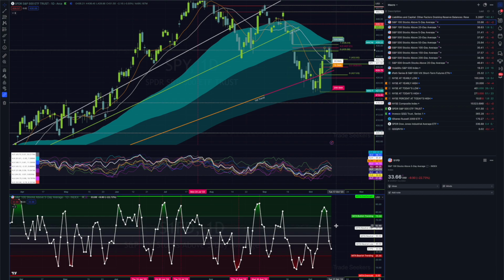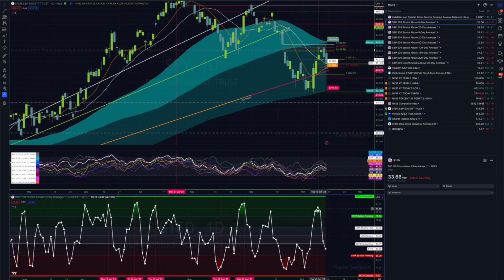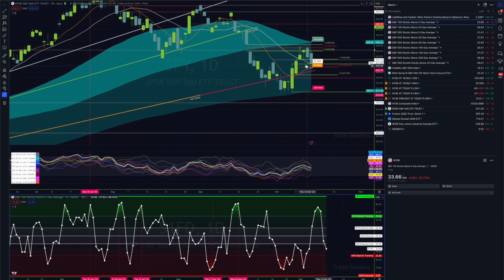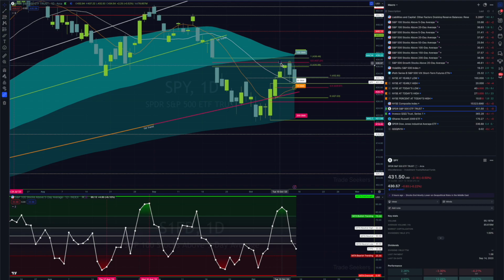Looking at the 5-day, top 100 stocks above their 5-day. Oh wow, look at that. We had a top here. I wish I would have seen this before. So okay, we had a top here. Ooh, that was a good signal. Look at that. And then we had a top here. That also was a pretty darn good signal. That's the day that we hit the 50% of that daily gap there.